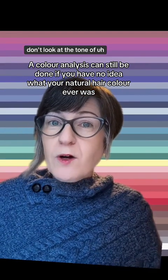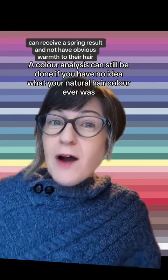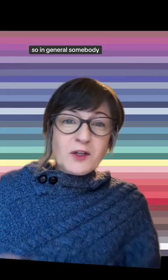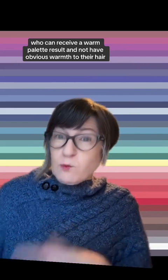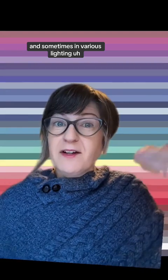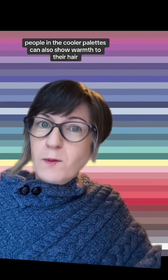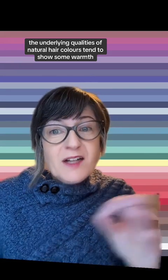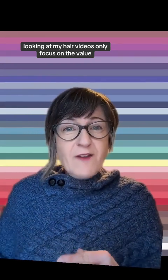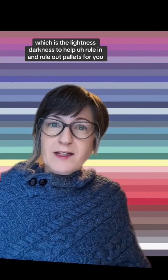Don't look at the tone of the hair color, because somebody, for instance, can receive a spring result and not have obvious warmth to their hair. So in general, somebody can receive a warm palette result and not have obvious warmth to their hair. And sometimes in various lighting, people in the cooler palettes can also show warmth to their hair because the underlying qualities of natural hair colors tend to show some warmth. Looking at my hair videos, only focus on the value, which is the lightness, darkness, to help rule in and rule out palettes for you.